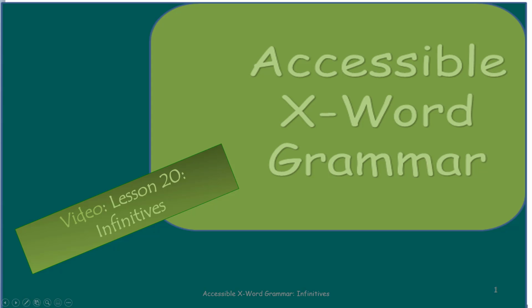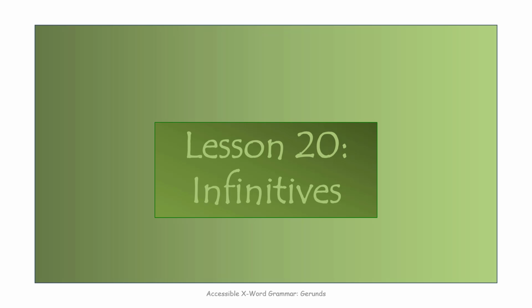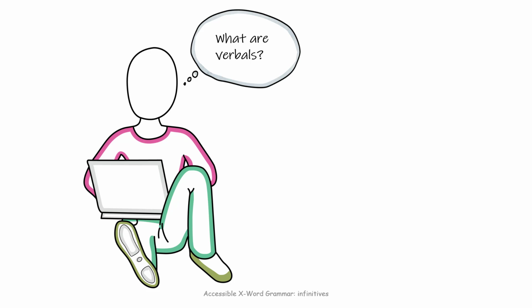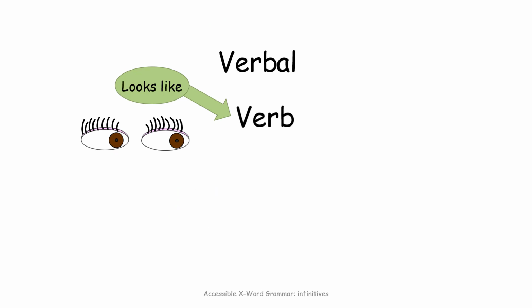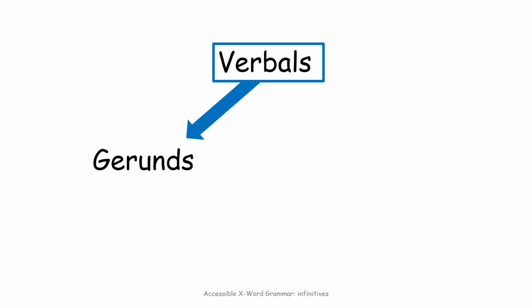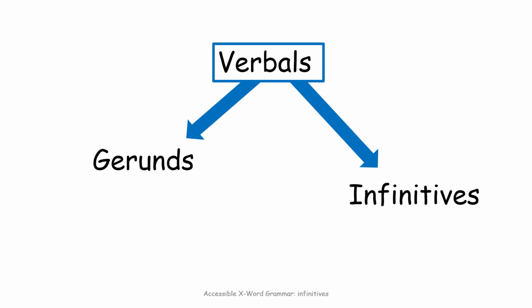Welcome, grammar students. Welcome to Lesson 20, Infinitives. As we continue to study noun boxes, we need to learn about words called verbals. Do you remember what verbals are? A verbal looks like a verb, but acts like a noun. We looked at gerunds in the last lesson. This lesson is about infinitives.